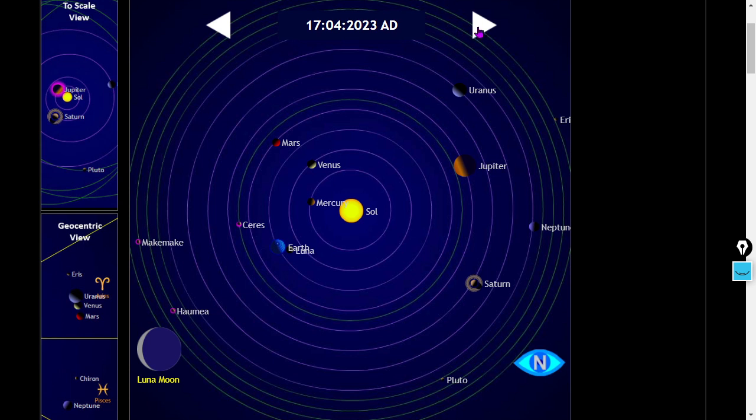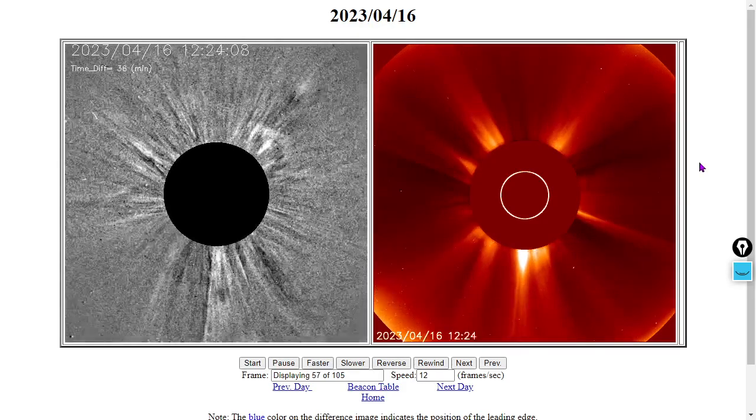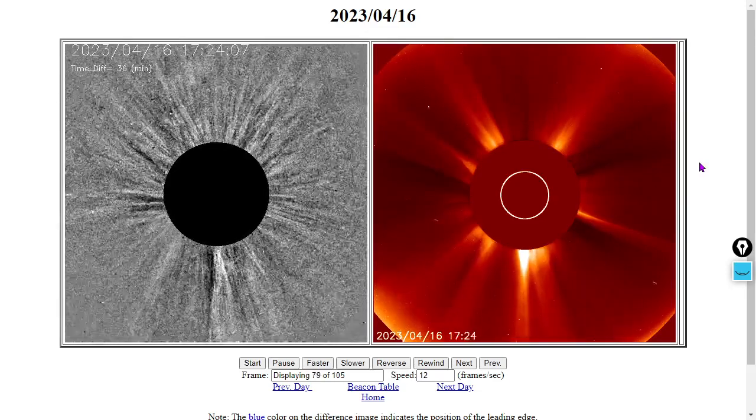Here's your solar system forecast. There's where things will be in a week on the 24th. We will have a crescent waxing moon by that point, as Mercury makes this side of the solar system a little bit less lonely, as it is devoid of gas giants. Next, we'll look at coronagraphs. And here are yesterday's images.